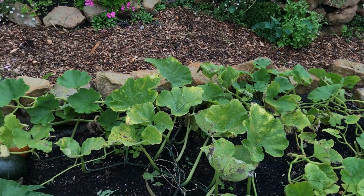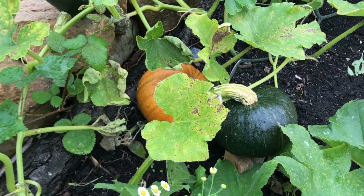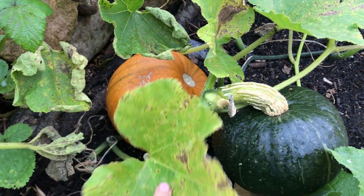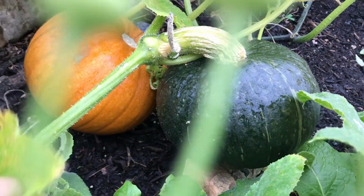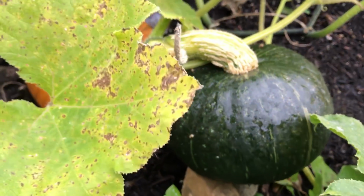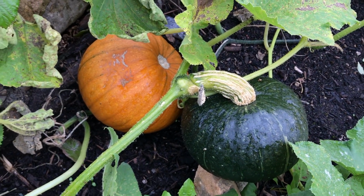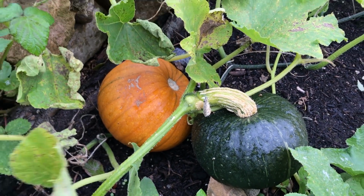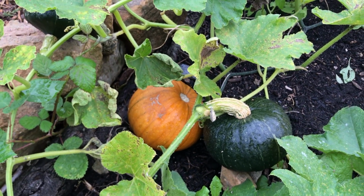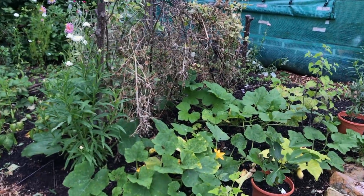I can spot some over there, hold on. Up here in the corner, look, we've got a pair of twins. One's ripened and the other hasn't. And I've been going around putting little bricks underneath them just to keep them off the soil so that they don't rot, because they might get a bit of a wet bottom which would spread throughout the squash, so we don't want that.